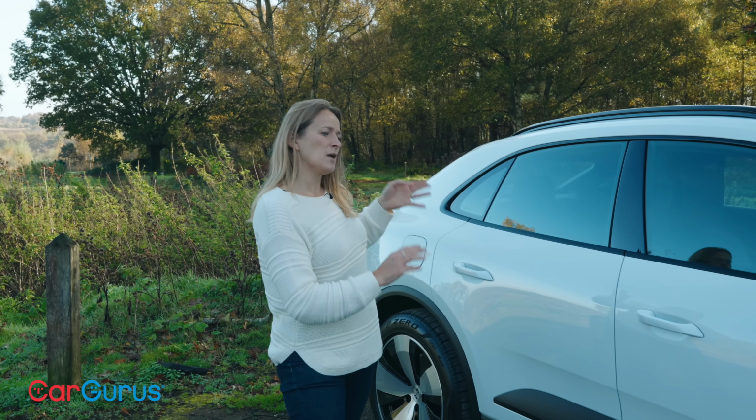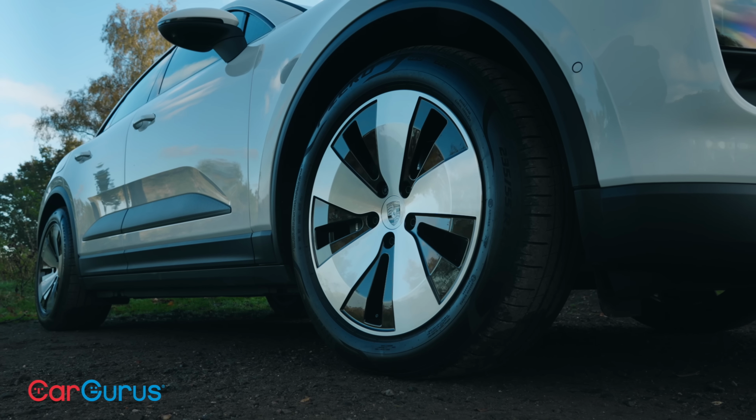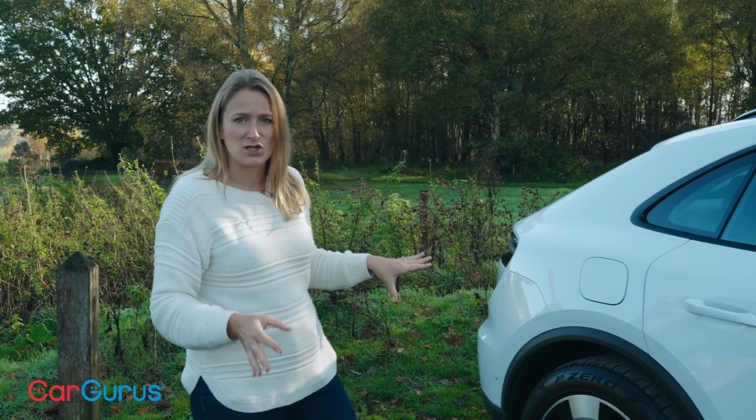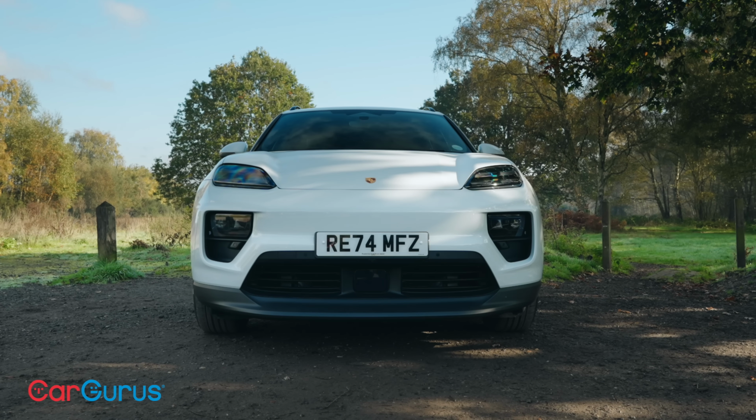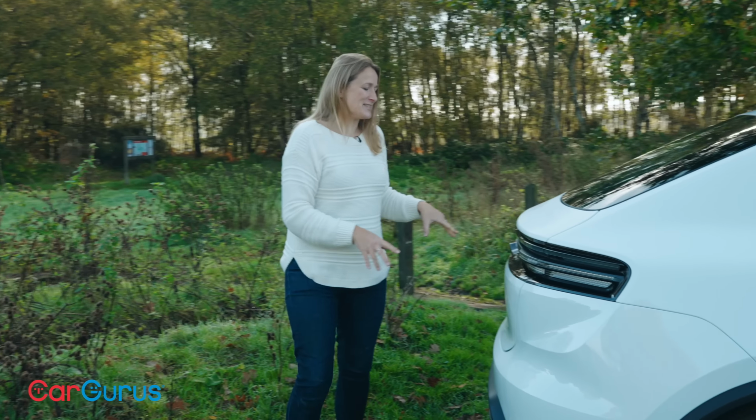I don't mind it actually. I think from certain angles I quite like it. I'm not mad on these alloys, but you can get some really nice sort of turbo style alloys. They look really cool. But I do think from certain angles, particularly maybe the front, head on, it's a bit hippo-y. Sorry, Porsche. Nonetheless, I don't hate it, it's just a bit odd.